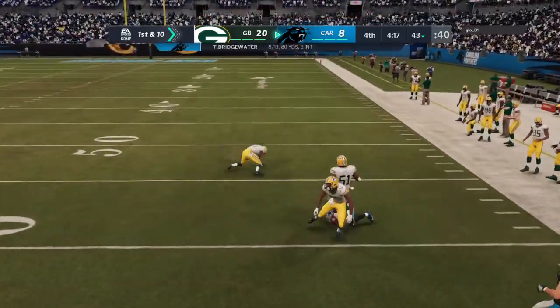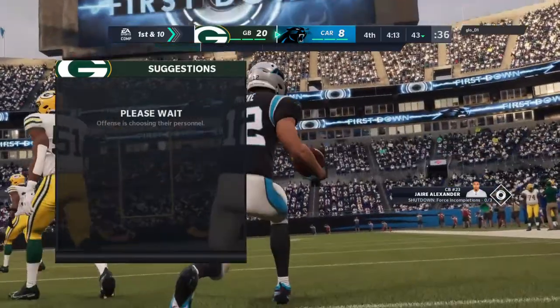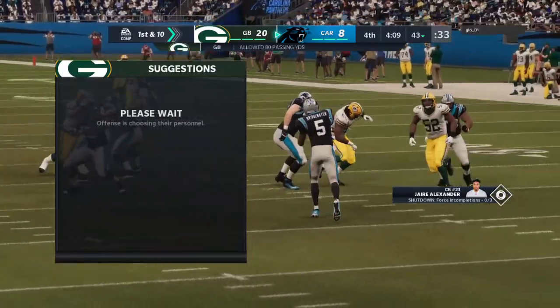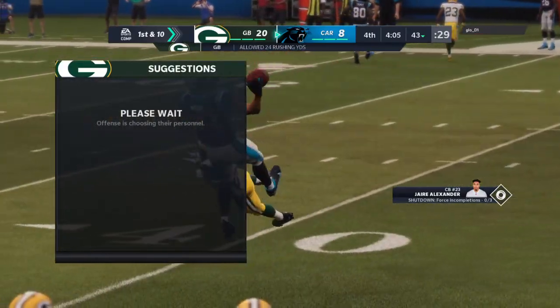Oh, this guy caught it with one hand. Takes it across the 40-yard line. Yeah, okay. They may want to go back to that one. First play of the drive, okay, for 15 and a first down. Look at that catch. Get out of here.